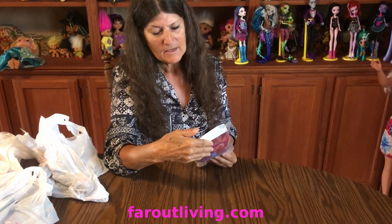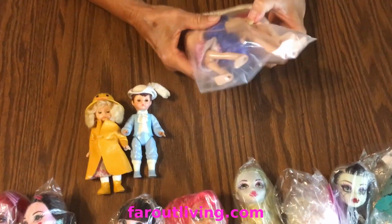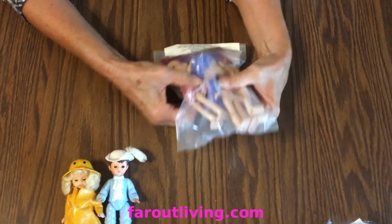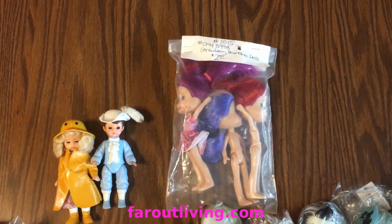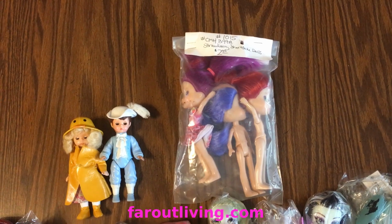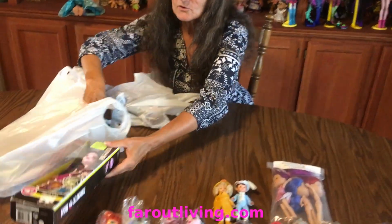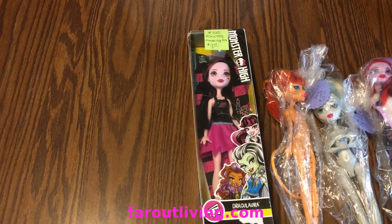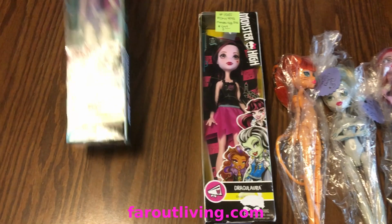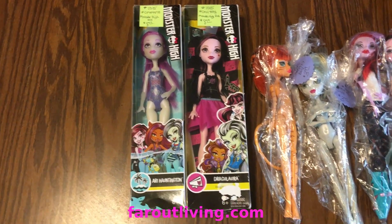And then, oh, Strawberry Shortcake. I like those Shopkins dolls. I think they're adorable. These are like the predecessors. I bought them. They were cheap enough. And then we found two Monster Highs. They're still in the boxes, which I really like. I thought they were cute, so we bought those. I think we bought every Monster High they had in the store.